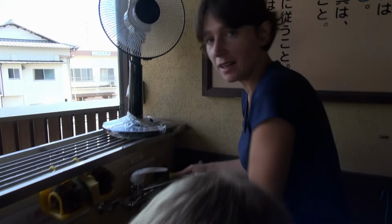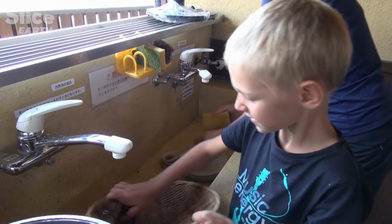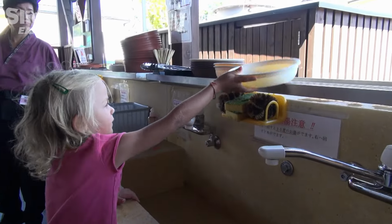And when you're done, you have to wash the dishes. Thank you. Where do we put it when it's clean? Up there. Here? Put it on the side.